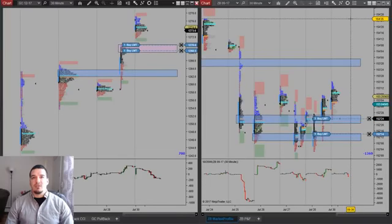Support and resistance levels from months ago may not necessarily be support and resistance today, right? The market is different. The market changes over time, and the catalysts that were driving support and resistance a long time ago may not be the same as today.